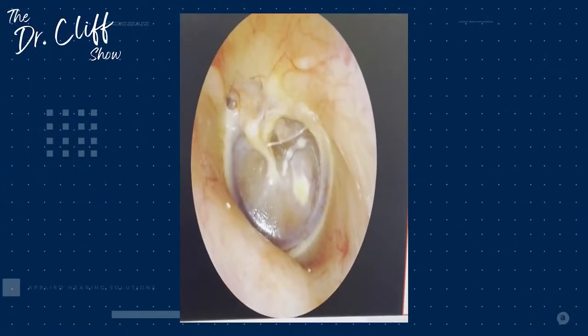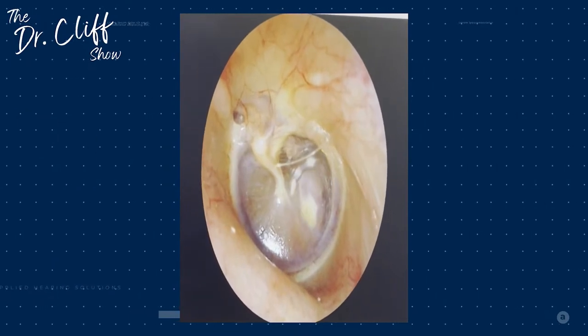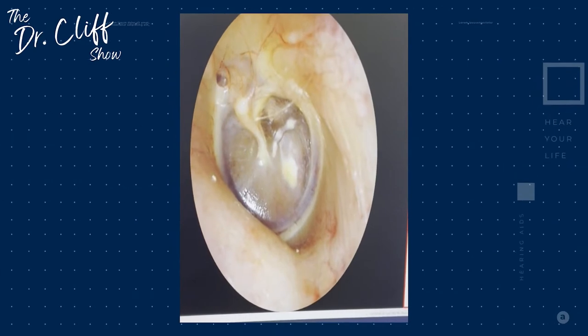So then we have some more, instead of strange things like that, we have more, I would say, common things, but more medical-related things. And so we actually have a video that we can show up here with a patent eustachian tube. And so what we mean by that is that this individual's eustachian tube does not close when they breathe. So you can actually see movement of the eardrum while they're breathing.